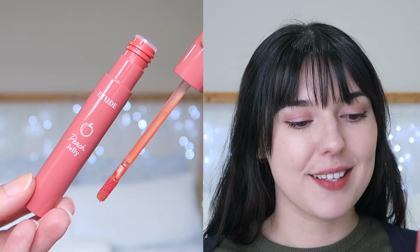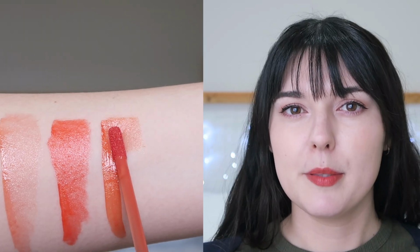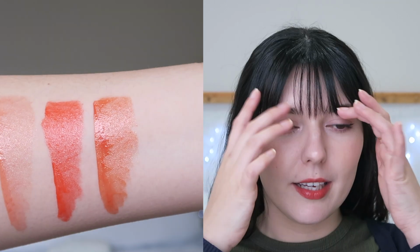Number 3 is called I Peach You. This is one of the colours that I thought I would like the most, but I'm a bit meh about it. It's a mid-toned kind of peachy colour, but it just doesn't look that interesting or that thrilling to me, which sounds really mean. It is a pretty colour. It's a bit more muted than some of the other shades as well. It's definitely the most mid-toned too, so if you're looking for those sort of shiny tints, this one might be a good choice.